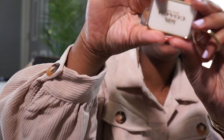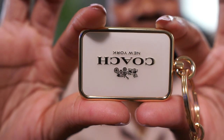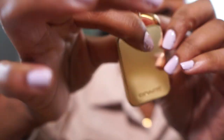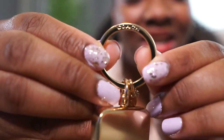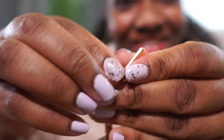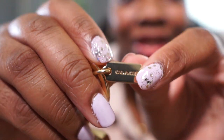So it's just a basic bag charm and it says Coach on it. And if you turn it to the back, it says Coach right here. And if you look at the key ring, it says Coach right here. And if you look at the little tag on it, it says Coach. Did I need to buy this? No. Am I going to return it? No, because I like it. And that's just that.